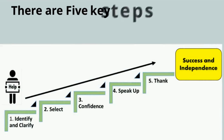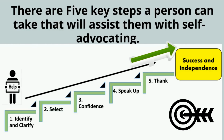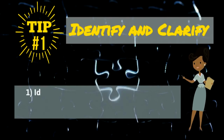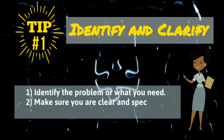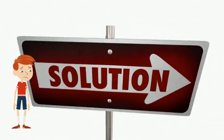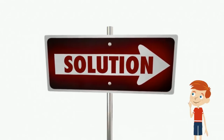There are 5 key strategies or steps you can use that will assist you with self-advocating. Let's take a look at the first step. You need to identify and clarify. It's important that you identify the problem or what you need. Make sure you are clear and specific on what it is that you require. It's a lot easier for you and the person helping you to solve the problem if the problem is clear.